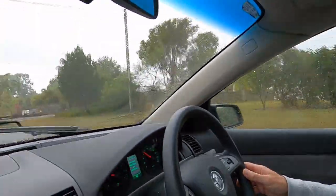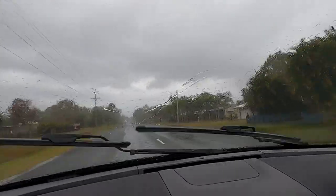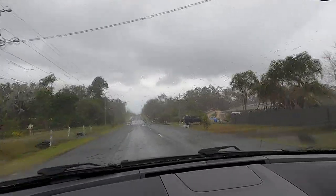Yes, and this is the view at the moment. It's just started to rain. It's actually quite all right. The wind has picked up. Just driving the rain.